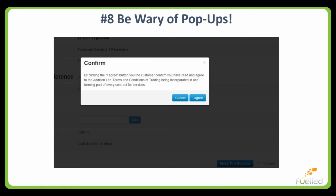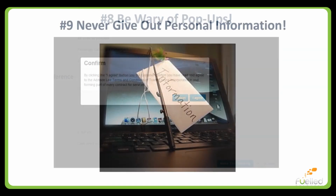And if one manages to slip through the cracks, don't click on the cancel button. Such buttons often lead to phishing sites. Instead, click the small X in the upper corner of the window.